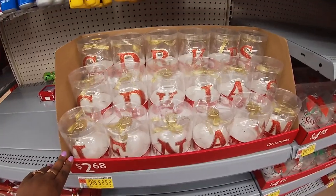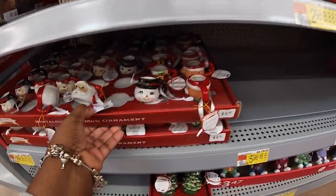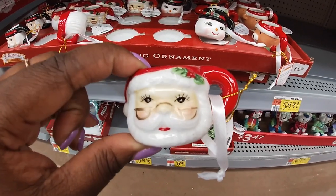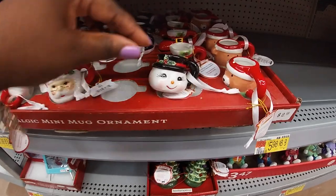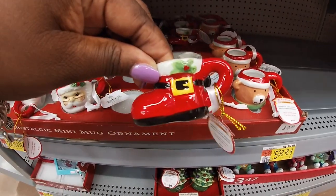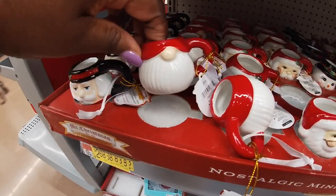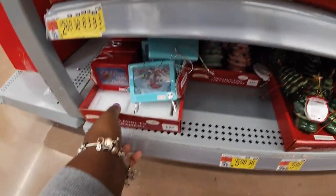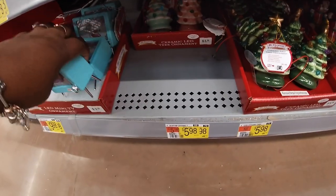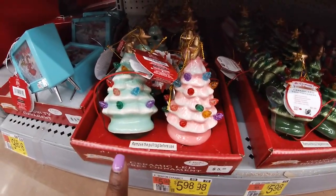Okay, then they have the monogram ornaments. These are $2.68, and then these nostalgic mini mug ornaments. These are $2.68. So cute, like a little bear. It's a little boot. Nutcracker and the gnome. Little old fashioned TVs. These are $9.98. These little trees. Seen them in all different versions.